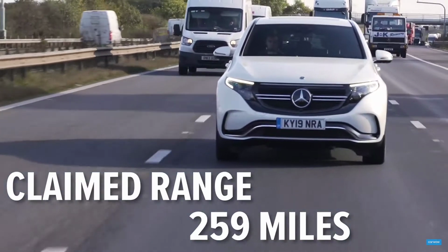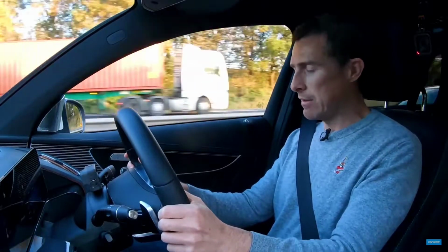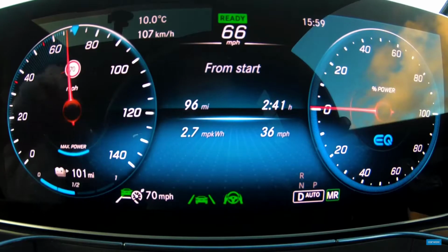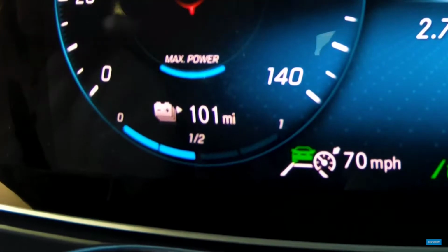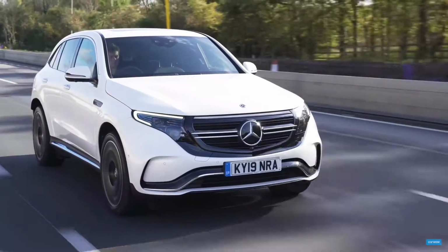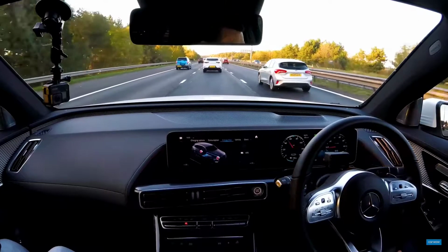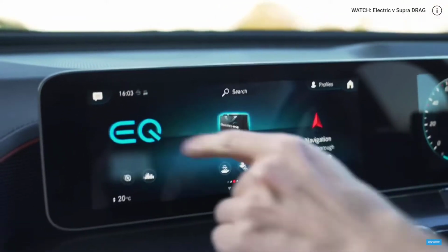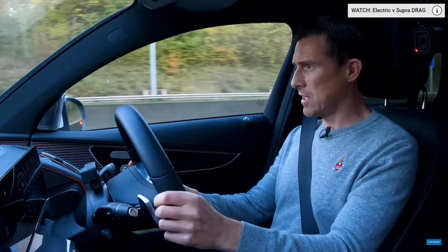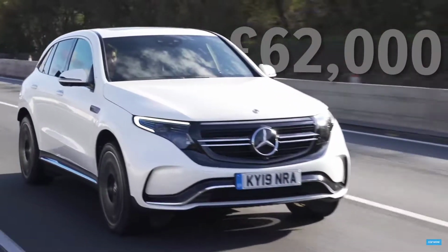Now, according to Mercedes, this car should be able to do 259 miles. We're not quite doing that, I don't think. I've got 48% of battery remaining, and we've got a range of 101 miles remaining, and we've done 96 miles. In terms of comfort, it's the most comfortable car I've been in so far, and it's really quiet. The suspension's brilliant. I like the interior as well. And this is easily the best infotainment system of the cars I've been in so far. If you want one of these EQCs, they're not cheap though. They start from £62,000.